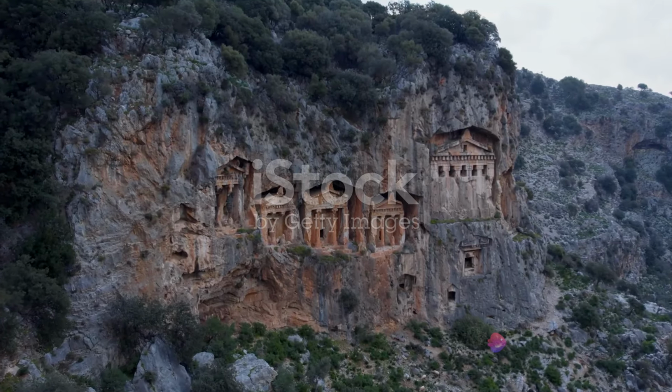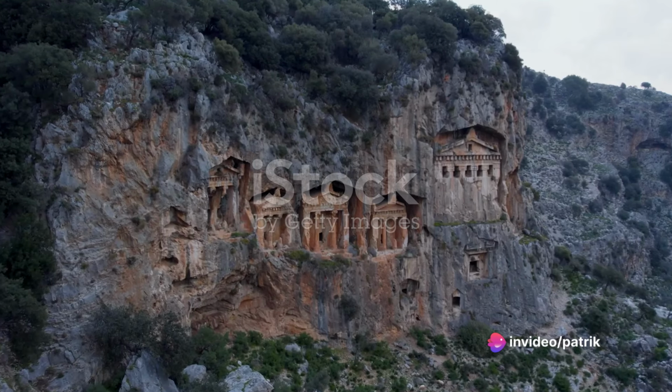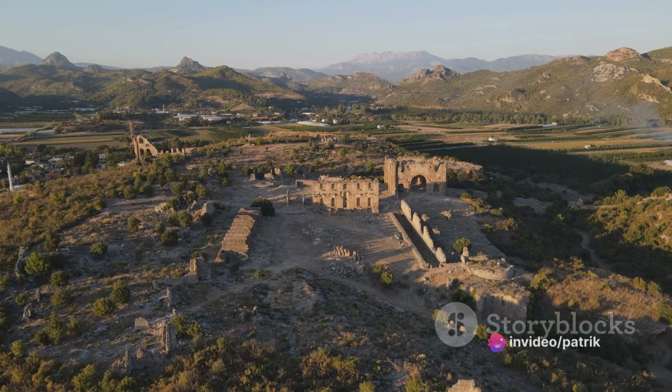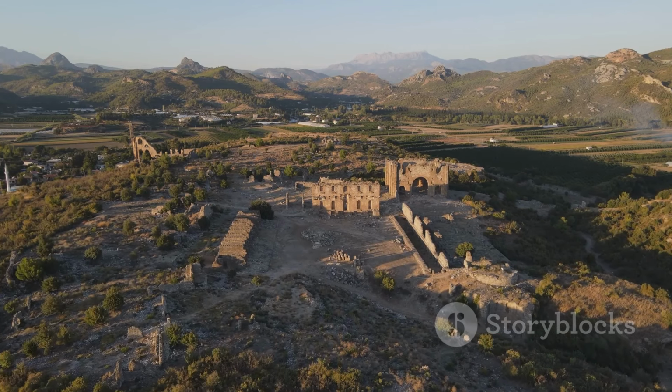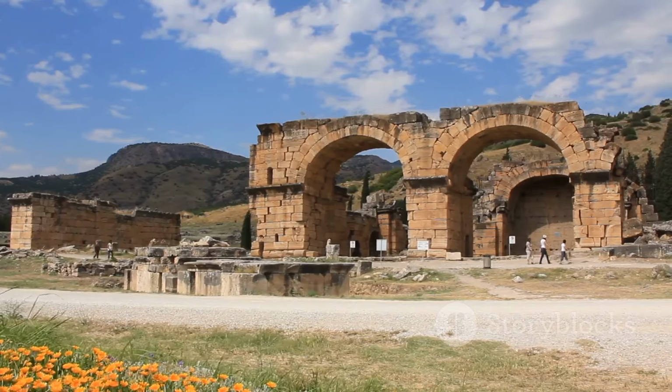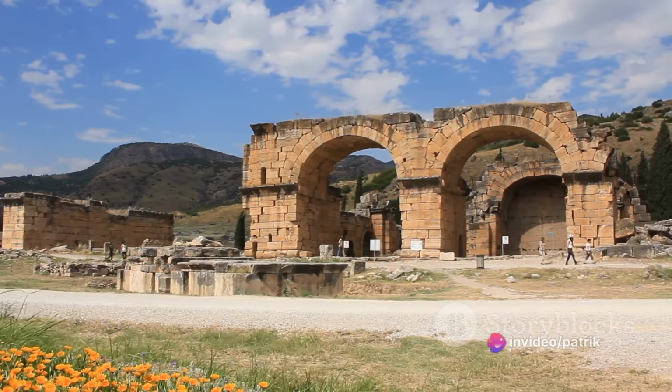Walking through Kaunos is like leafing through a living history book, each ruin a chapter from a bygone era. The ancient city, with its enduring charm and timeless tales, is a treasure trove for history enthusiasts. A visit to Kaunos offers a fascinating glimpse into Turkey's rich history.